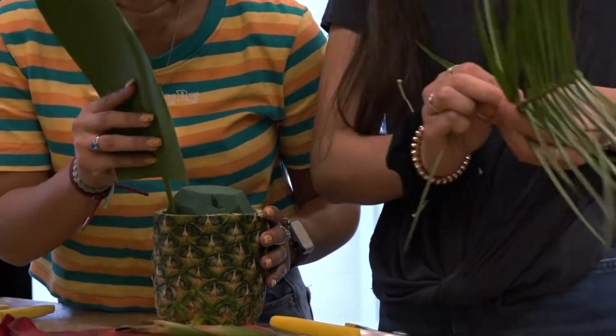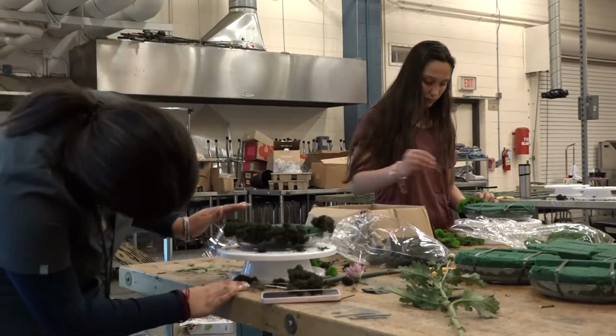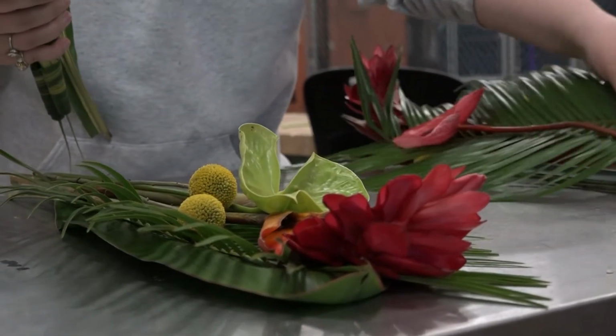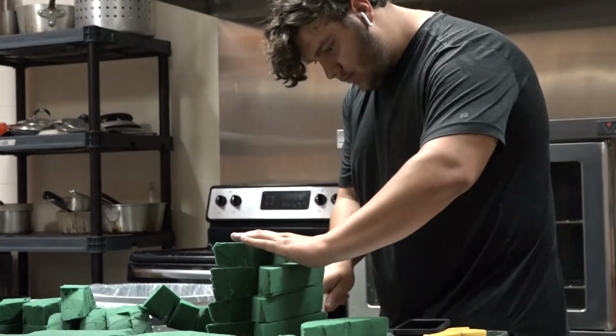I know how to work and communicate with others and how to formulate my ideas and turn them into something that I can take an action with. It doesn't matter that they're flowers. Some people want to be in cosmetology. We have students that are like that. We have people who want to be welders. We have people who want to own a business.